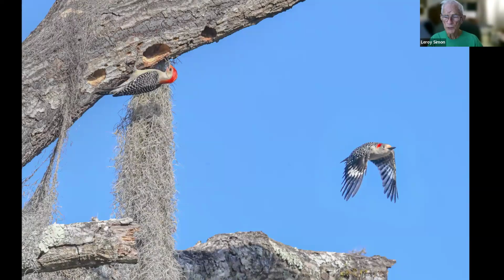The next bunch of pictures were taken in Florida, where they had the ponds up there. They had trees with these woodpecker holes, and I set up on a chair and focused my camera on these woodpecker holes and stopped it down quite a bit so I'd have quite a lot of depth of field, and I would photograph the birds coming and going from the nest hole.